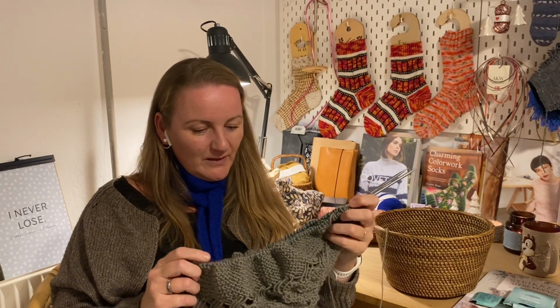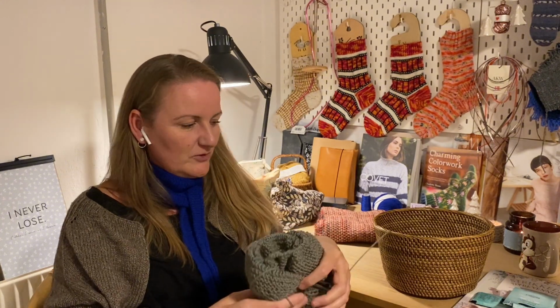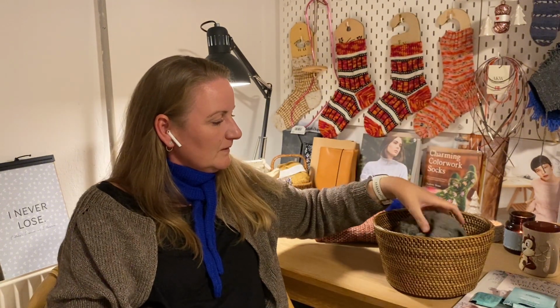So now I have put the whole interchangeable set on my wish list for Christmas. And I'm hoping I will get lucky and someone will gift it to me. If not, I will have to buy it myself.